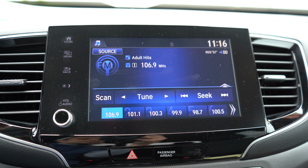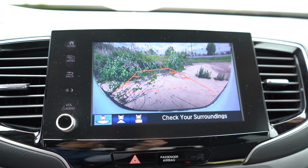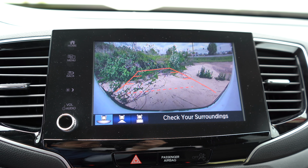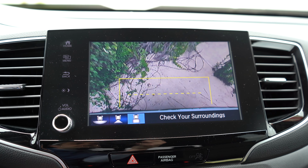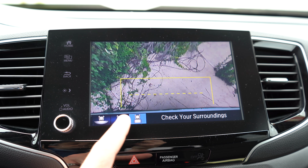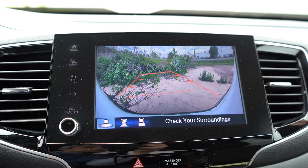Last thing I want to mention to you guys on the infotainment screen is when you do put the Ridgeline in reverse, you will find a rear view camera taking up the entire screen, which you don't always get, so I want to emphasize that. There are also 3 different views if you press the buttons at the bottom of the screen. That, of course, is going to let you know who or what is behind you, which is always going to lead us into safety.